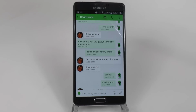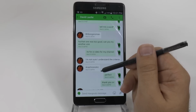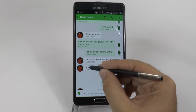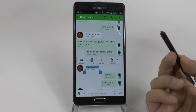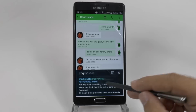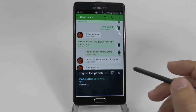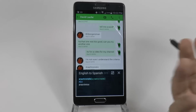A great hidden feature on the Note comes again from the S Pen. The S Pen allows you to do something that has become very useful, especially when talking to certain friends that use words that sometimes I just don't understand. That is, with the pen, you can hold down the one button and then highlight a word. Once you highlight that word, you can immediately define that word. So I don't know what this word means, so I'm just going to define it. You can even actually translate it, which is also very nice. So if it's in another language that you don't know, or if you're practicing a language and you want to say, hey, how do I say this phrase or this word in Spanish or in German, you can simply translate it right on the fly.